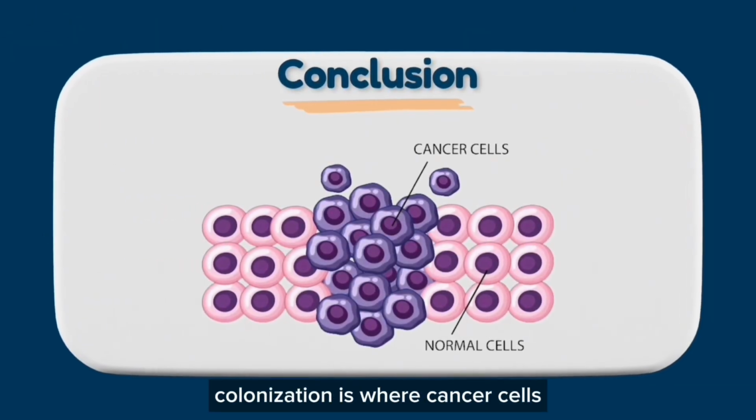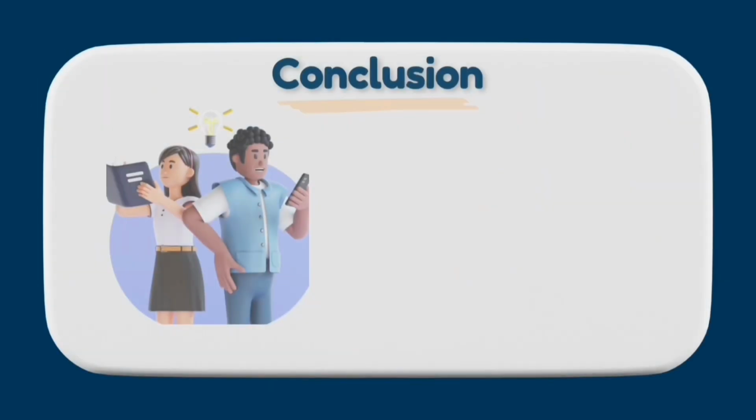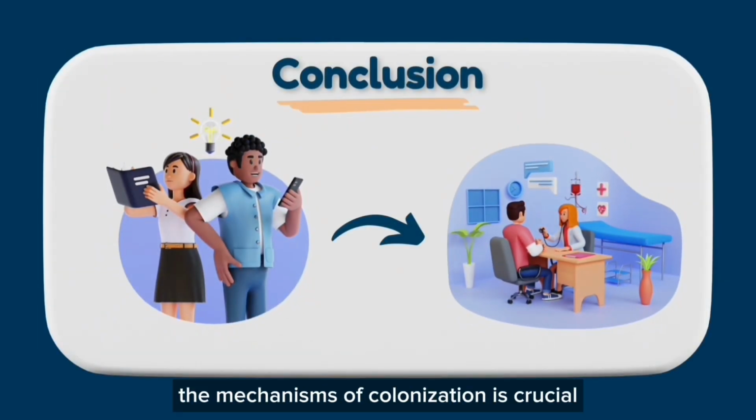In conclusion, colonization is where cancer cells that have disseminated from the primary tumor successfully establish and grow in a distant organ. This step is pivotal for the progression of the disease as it involves the intricate interaction between the disseminated cancer cells and the microenvironment of the new tissue. Understanding the mechanisms of colonization is crucial for developing targeted interventions to disrupt this process, ultimately providing the prevention and treatment of metastatic cancer.